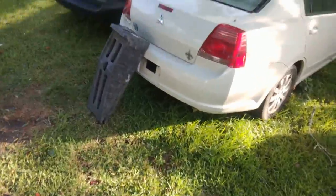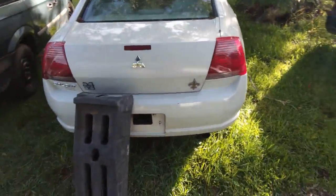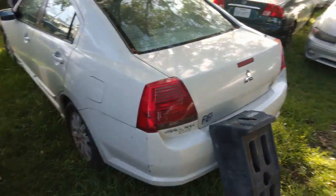Then we got ourselves a little Galant. Look right here, people. We got a lot. I didn't say Savant, I said Galant. You put $1,000 down, $3,400 total, and that Galant has cold AC. Don't have many miles, you're riding out, $1,000 down.